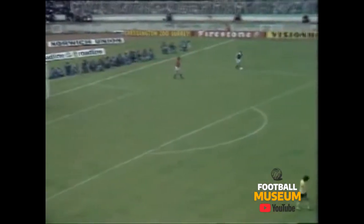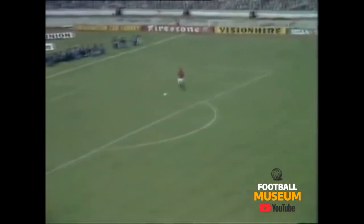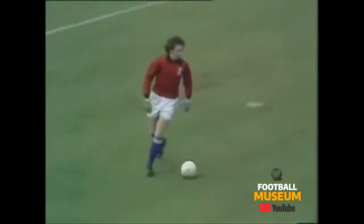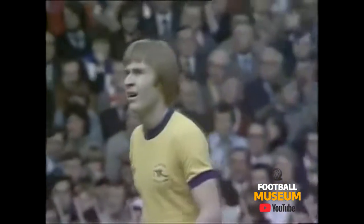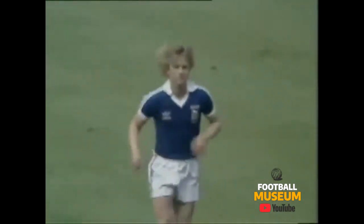It was a shame that the young boy, what is he? David Rice fell over there when he went for that one, because it was a good return ball, and if he had run onto it the way it looked as if he was going to do, could have been really dangerous because no one picked him up. That's an Arsenal throw. David Geddis.